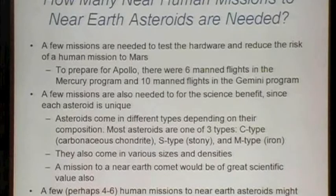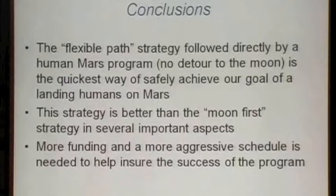be comparable to what was done in the Gemini program in order to prepare for a human landing on the moon. So I think this strategy could make a human landing on Mars a safe proposition. I think you could do it safely once you've done a strategy such as the flexible path.